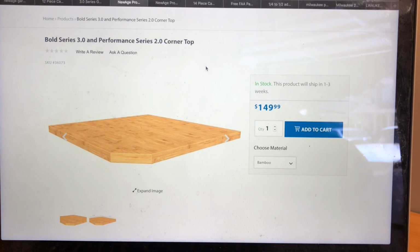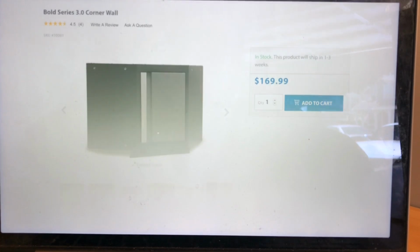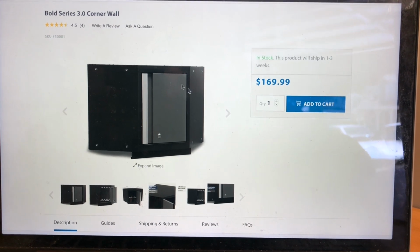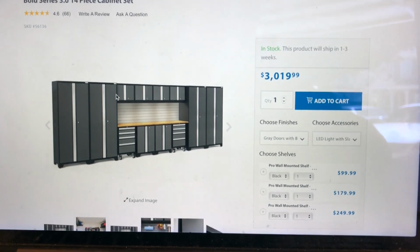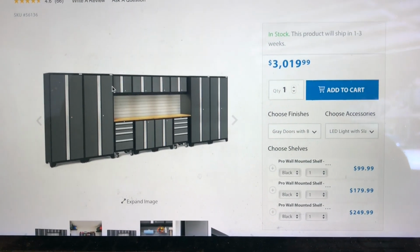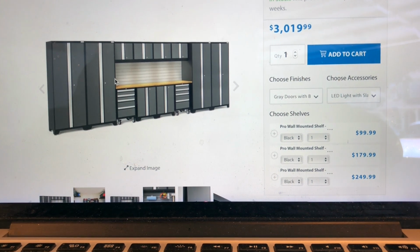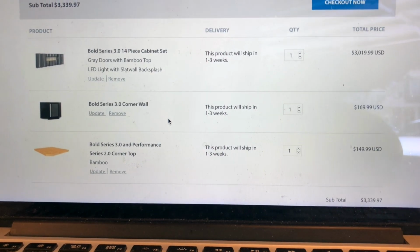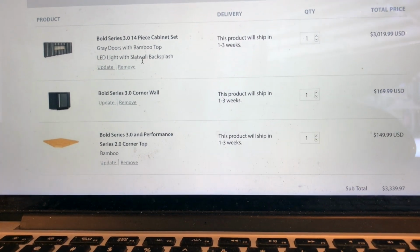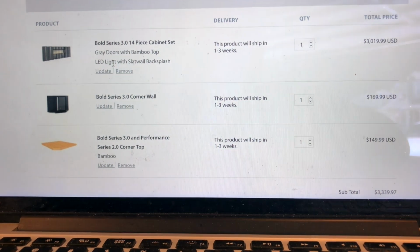I'm ordering a corner worktop and I'm also ordering a corner cabinet. I'm going to be using that with the Bold Series 3.0 14-piece cabinet set, so I can put the corner cabinet and the corner worktop in one corner and split the 14-piece cabinet set into two halves. They're all modular. They could be rearranged and used in whatever pattern that you like.